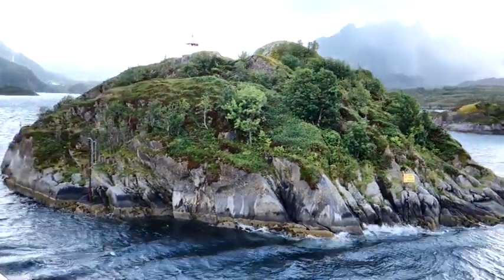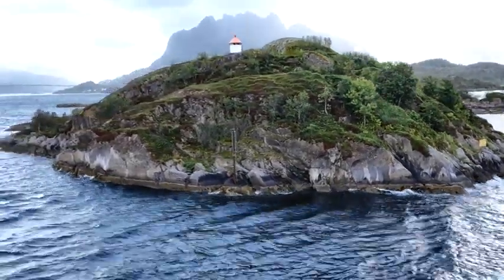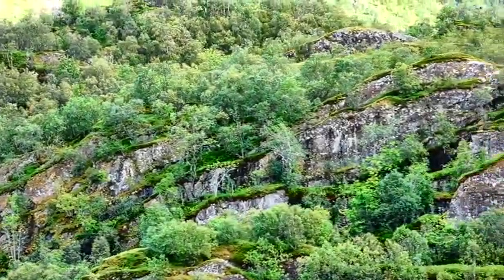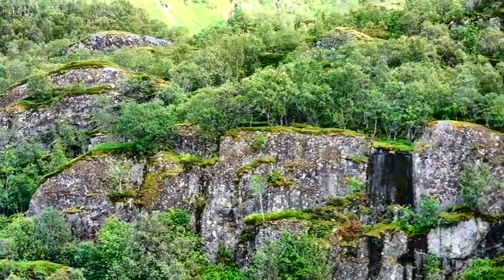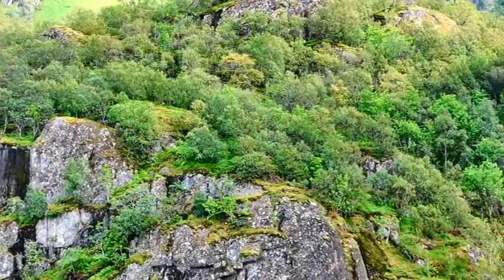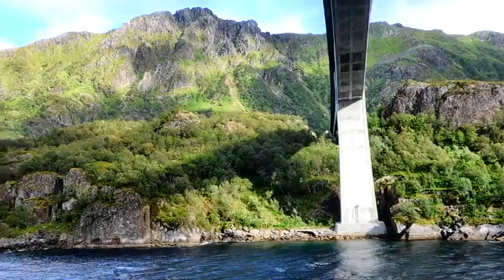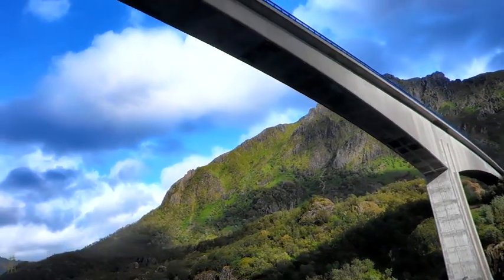The granite island with the lighthouse on it. Wow, that's the vegetation there. It's gorgeous. Through this narrow gorge soon. Yeah, there's a bridge coming. We're going under a bridge here, the car's going over. I love the vegetation. And then, oops, here we go under the bridge here. Oh my goodness, I've fulfilled my ambition and I can make a wish. There you are, we've gone.